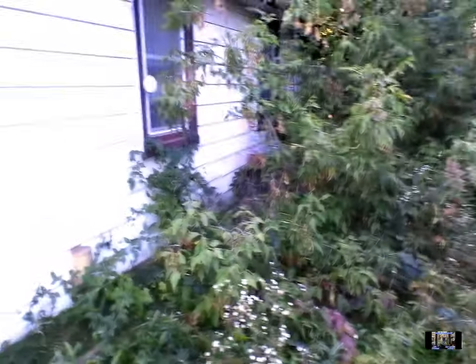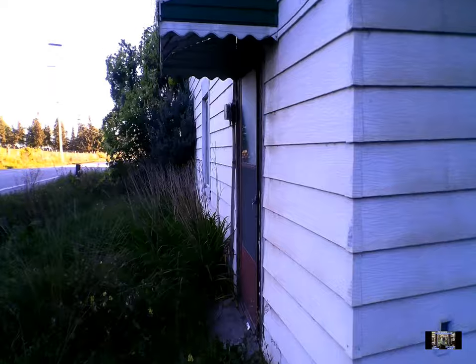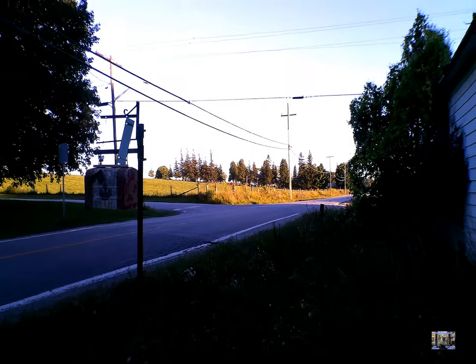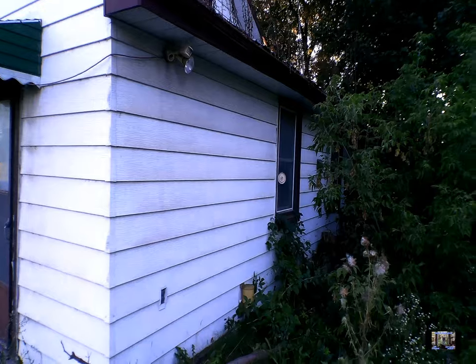Crazy, eh? Houses like this just sitting here. Like I said, right at the corner of a cross section. Oh, Canada again. I hope you guys like this explore. I'm loving every minute of it.